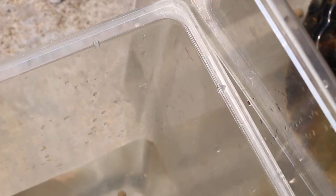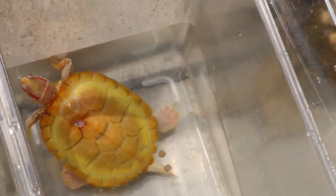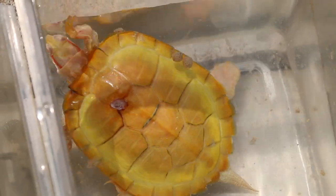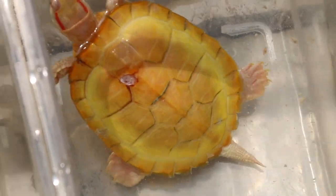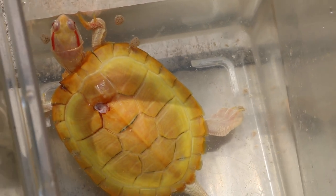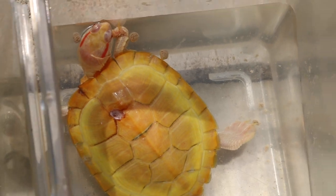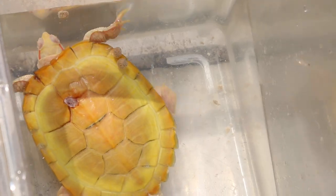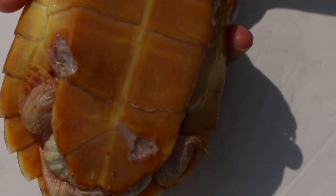Number four is albino red ear slider, about 1 year old. This problem, it came out how many days ago? 3 days ago. 3 days ago for shell rot, as you can see. On top of the shell, there's one big wound, which we have to debride and clean up. Take this one, then we take out and see.